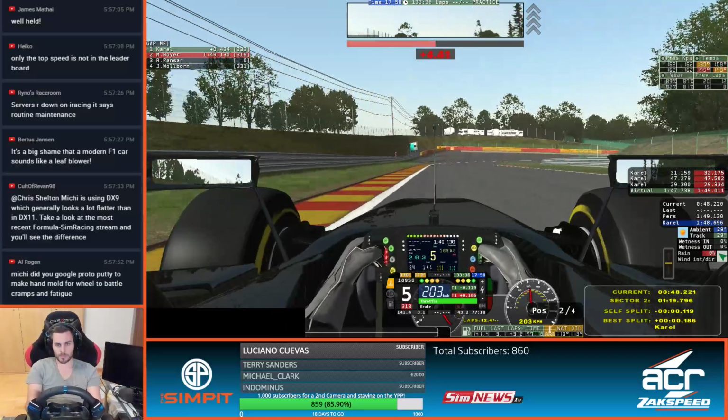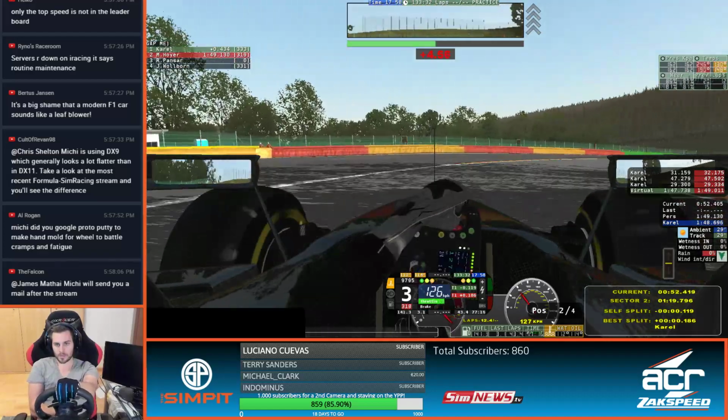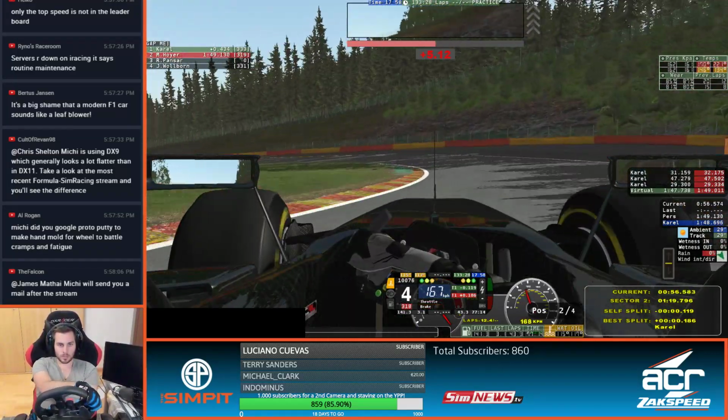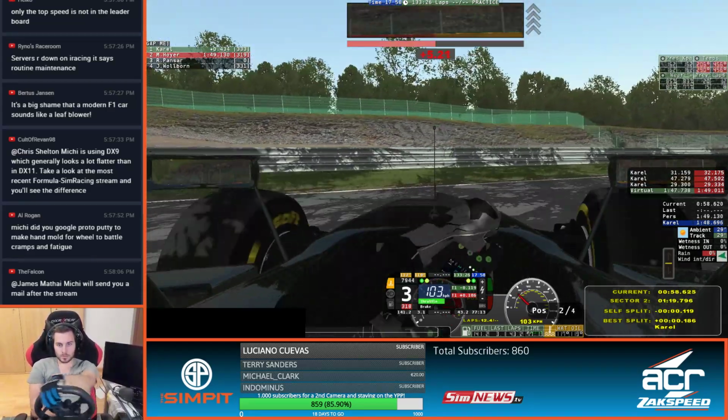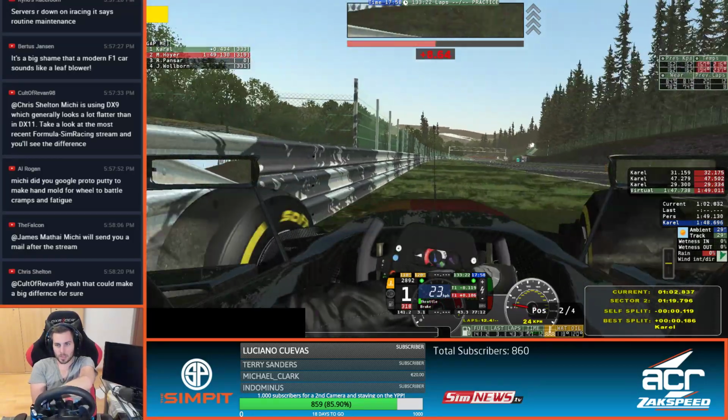That was the first ever spin I was not able to catch. And we'll see what happens if we turn on the full lock mode. Even that spin was close to being caught.